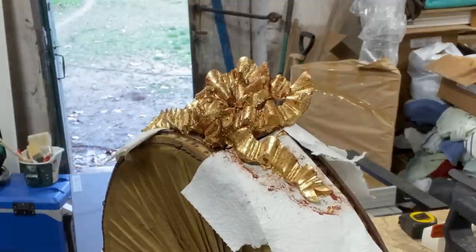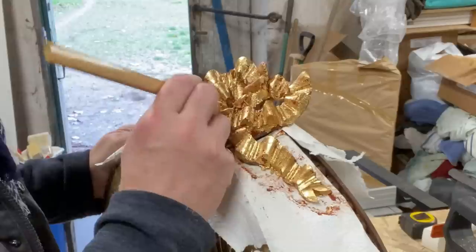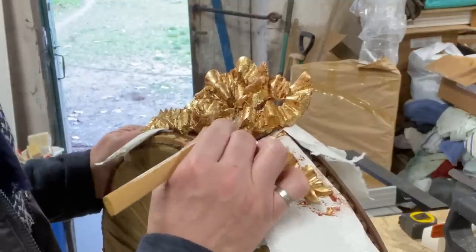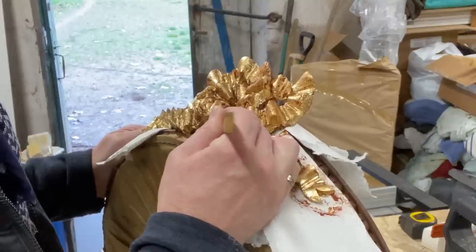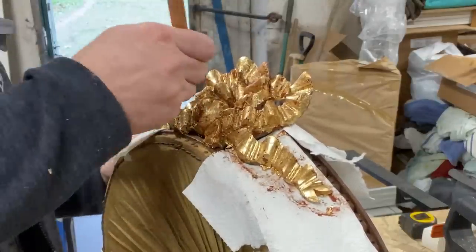Okay, that's actually pretty nice, or as one can say, so far so good. We did actually go on an expedition last night to search, and we did find the missing gilding tools. So there are a lot of areas here where I can now actually work with this agate tool and get into the crevices here. It's really nice.